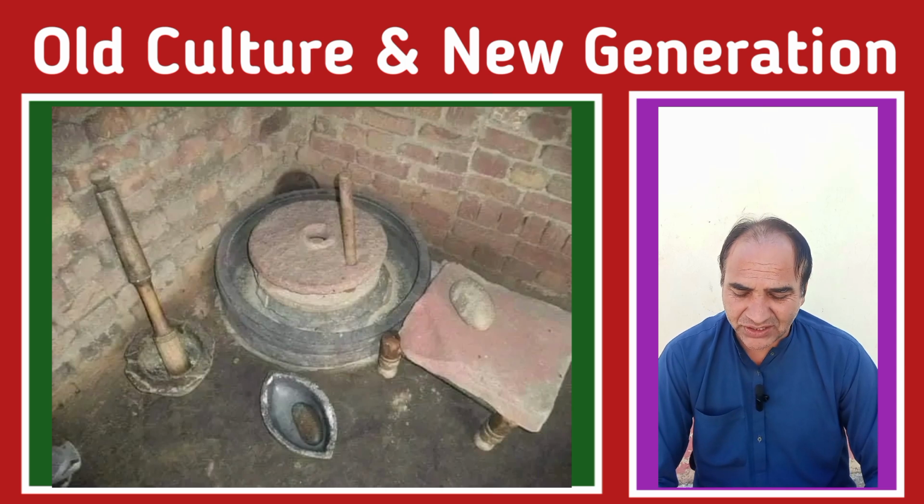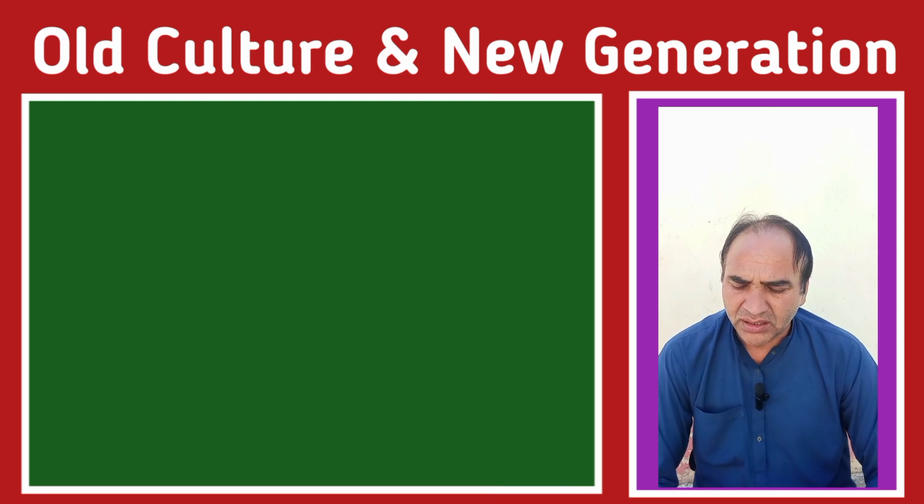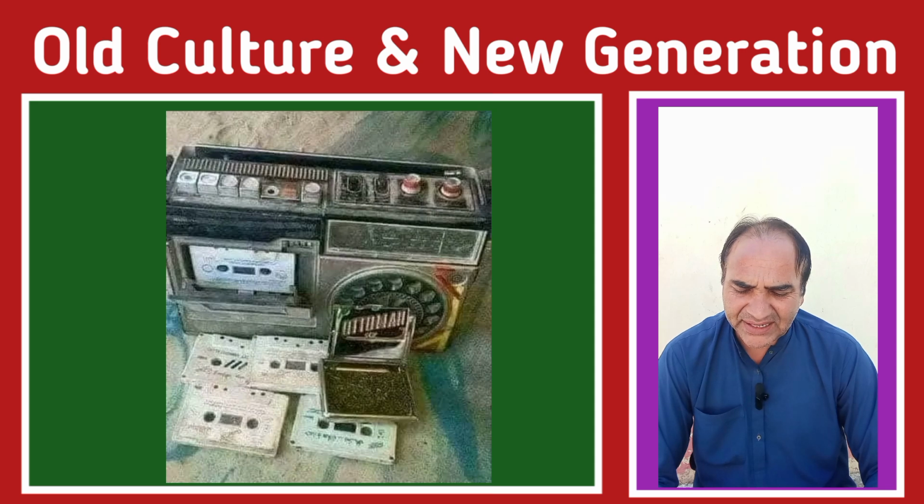Now the next picture I will show you. The old tape recorder and cassette were popular forms of audio technology in the 20th century, especially between the 1970s and 1990s. They were widely used for recording and playing music, radio shows, and voice recording before digital formats like CDs, MP3s, and streaming became prevalent.